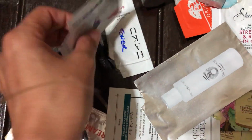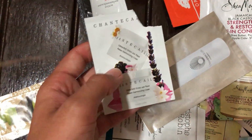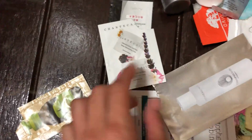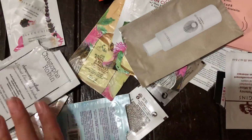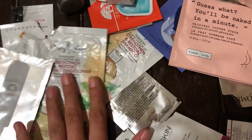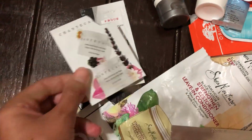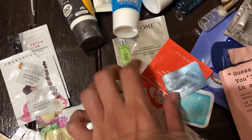These Chantecaille, what were they? The Flower Harmonizing Cream. These actually lasted me a couple of days. I had 2 of them. There's another one here somewhere. Is that it? No, where is it? I don't know. Anyway, there's 2 of them, and they lasted me a really long time, and I was using them morning and night. It's quite rich, so I really didn't need much of that.